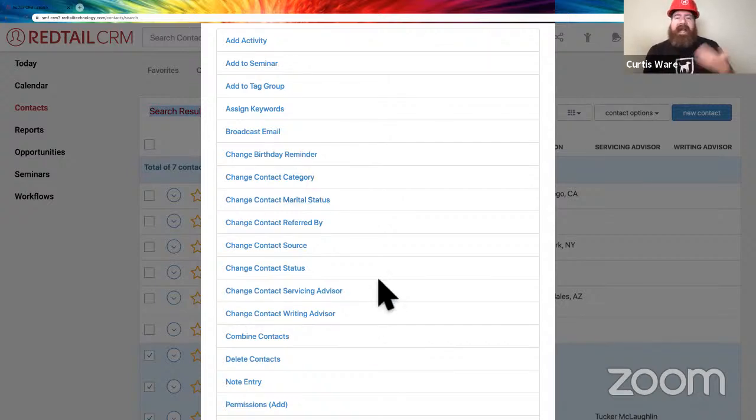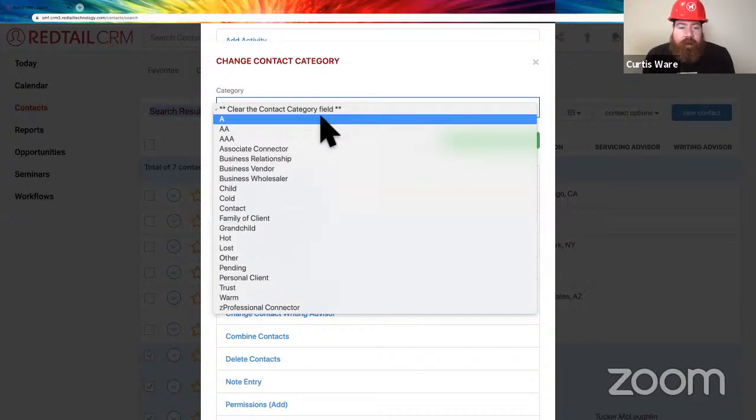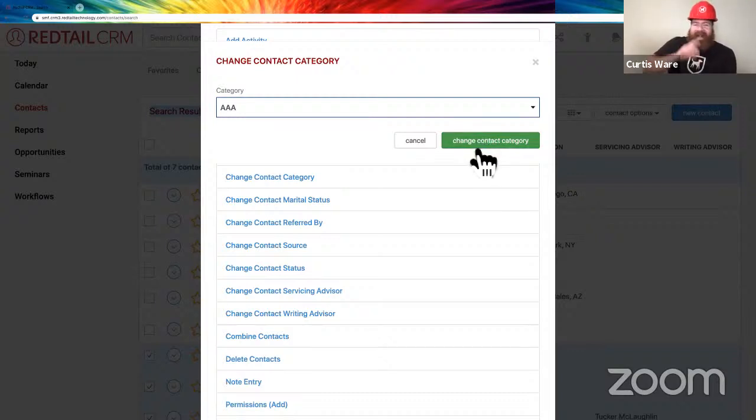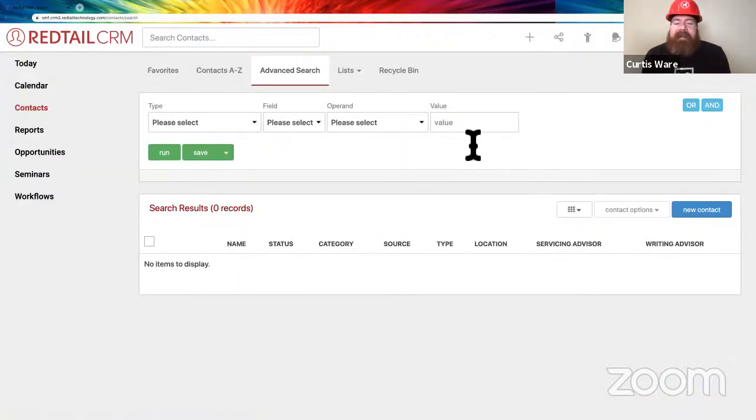So again, to repeat that, anytime you want to make a change with a group of contacts based off of something like status, things like that, you want to run a search. Once they're on the search page, you then have the ability to come in here and say, change contact category. And I'm going to specifically change them to AAA. Oh, we're going with triple? Okay. Or single A, any one of those. So once you select, all right, we're going to select them, and that then changed the data for them in bulk.